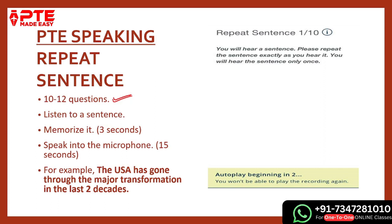So keep USA, has gone through, major transformations, last 2 decades in your mind, on the paper or on the booklet. You can skip the prepositions on the booklet, but when you write the actual sentence onto the computer, write everything properly. The USA has gone through major transformations in the last 2 decades, or the USA has gone through the major transformation in the last 2 decades. So, this is the way you need to attempt repeat sentence.